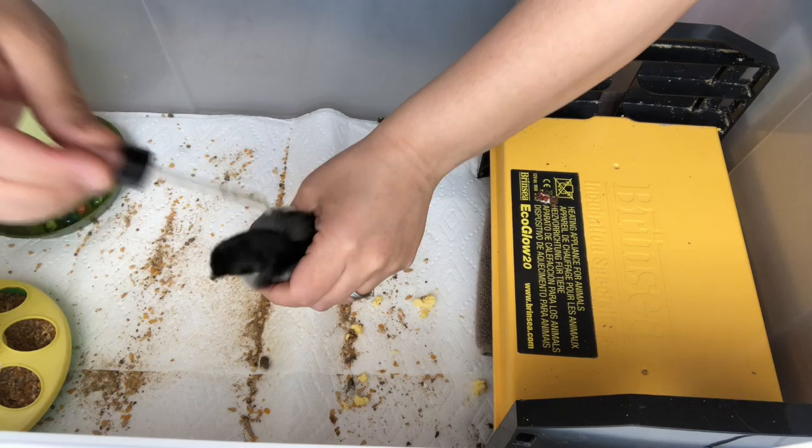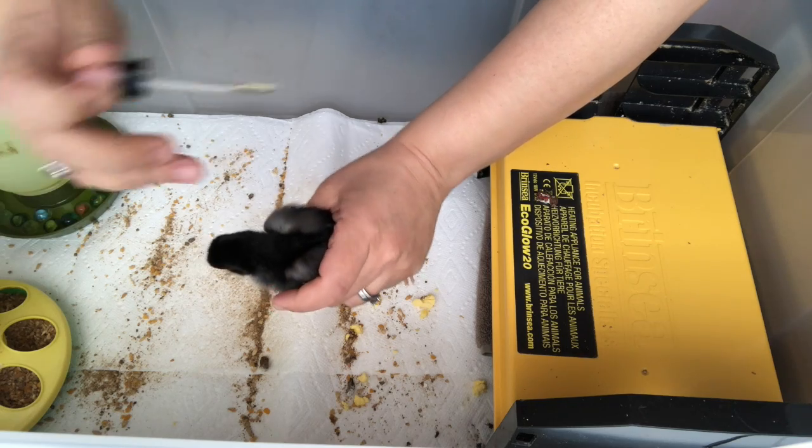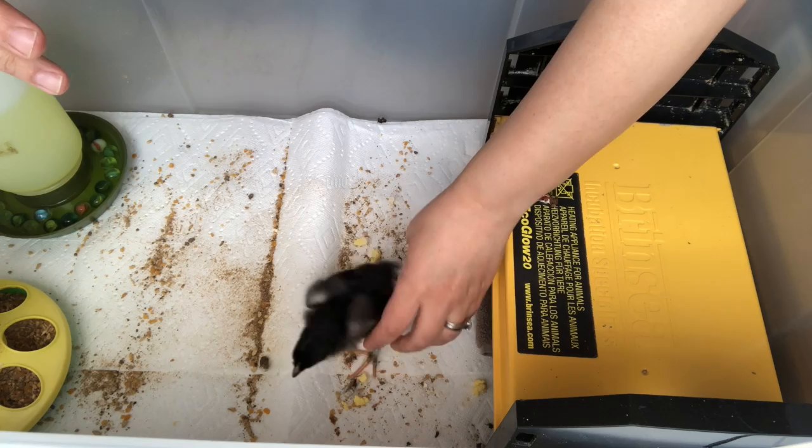Now, at this point, I might get my rescue remedy again and put a little drop on the chick's back and just rub it in. That's a great way to dose them with this, and I find that it works quite well. It could be any number of things that this chick is suffering from, but more than likely what this chick is experiencing is starve out.